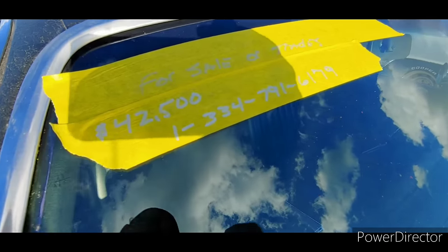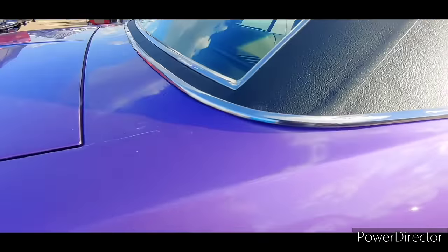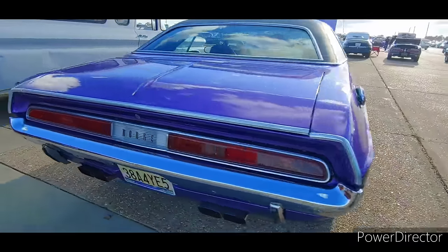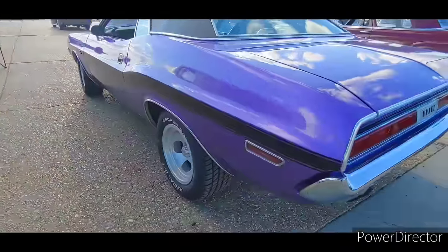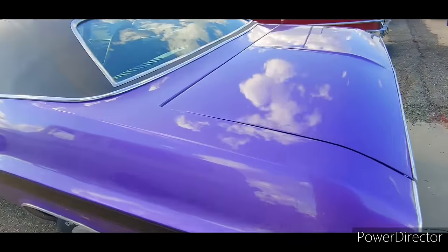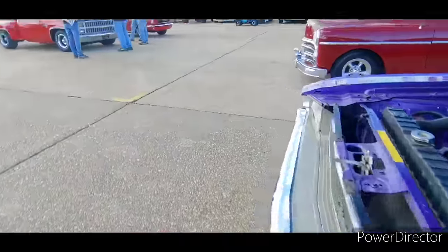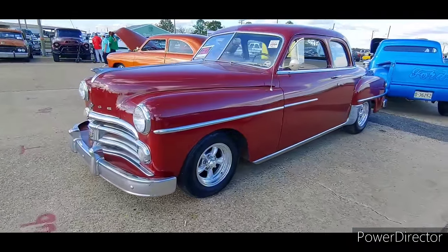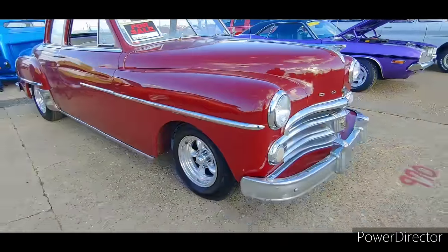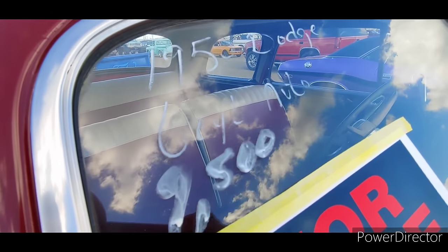$42,500 for sale or trade. Yeah, see that? 1-334-791-6179. Hail damage. Yeah, it has hail damage. I can see, or at least back here, I see a lot of little dings on it. I can see some up here too. Oh well, it is what it is. I think this is $9,500 they want for it.